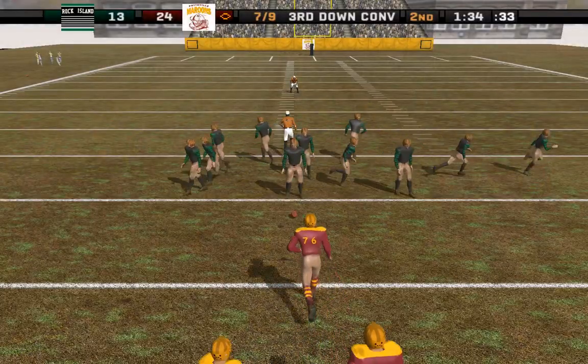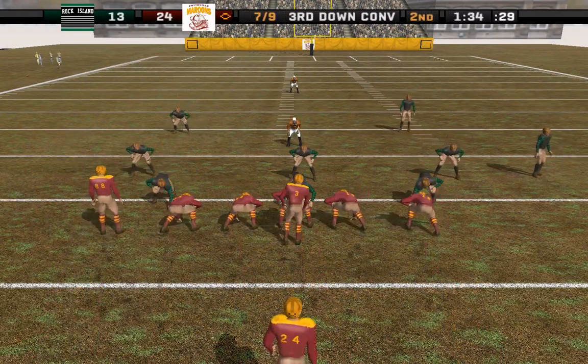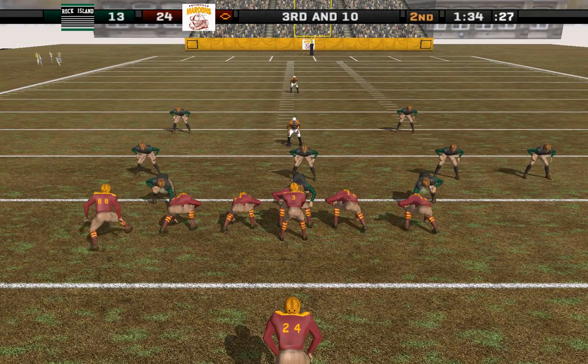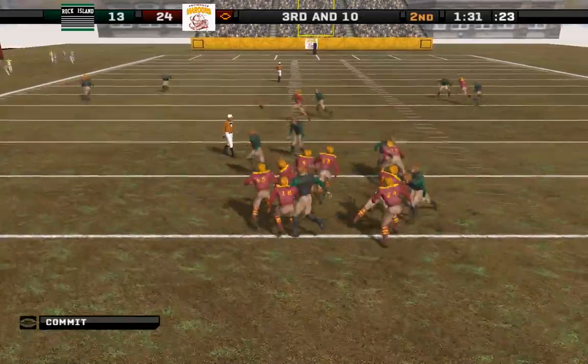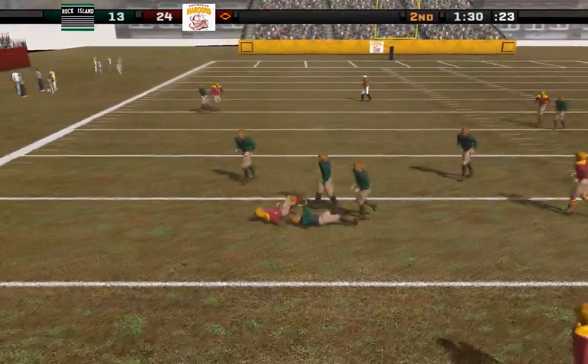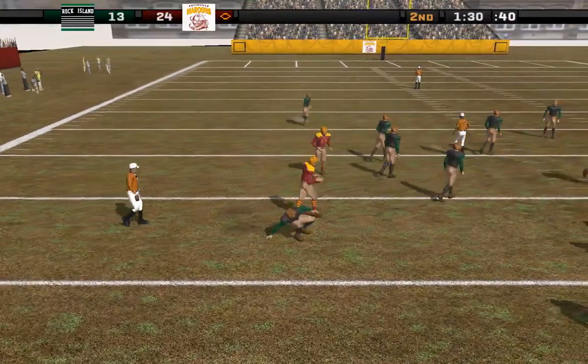Third and 10. Ball on the 44-yard line. Number 24, the lone back. Number 88, in motion. Steps up into the pocket with the throw. Jumps up, he has it. Number 12 comes up to make the play at the 44.